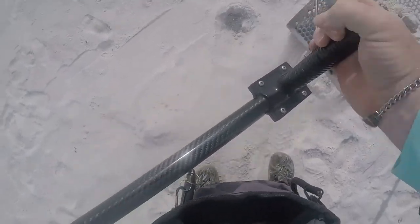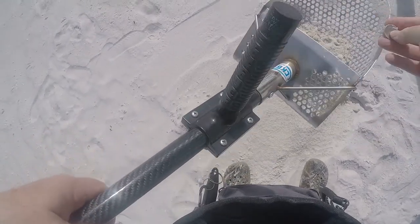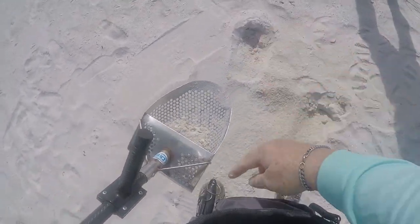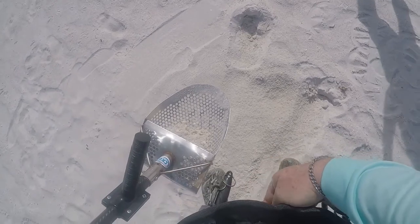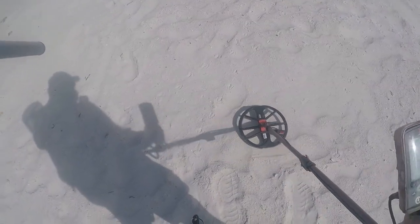Coins. It's all good, especially when you find them three and four in a spot. There's a quarter. Oh, yep, state quarter. How much do you usually find? Okay.